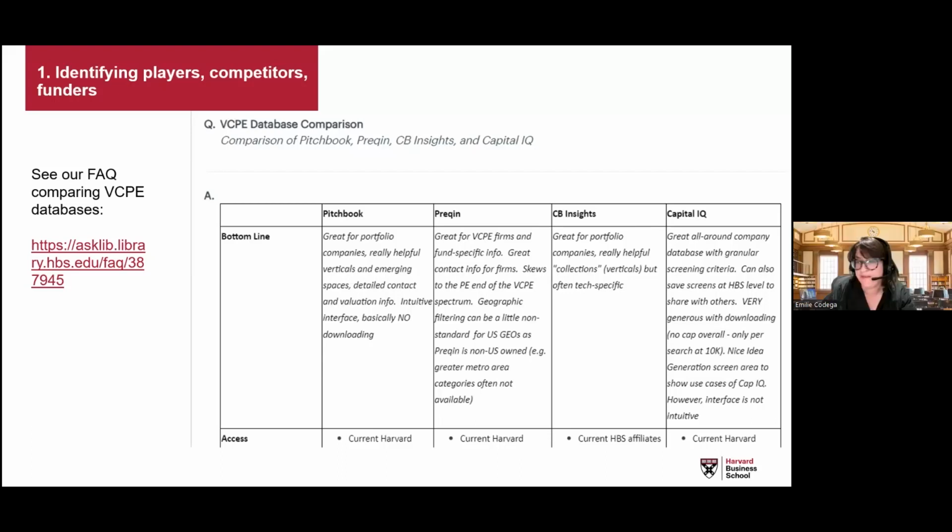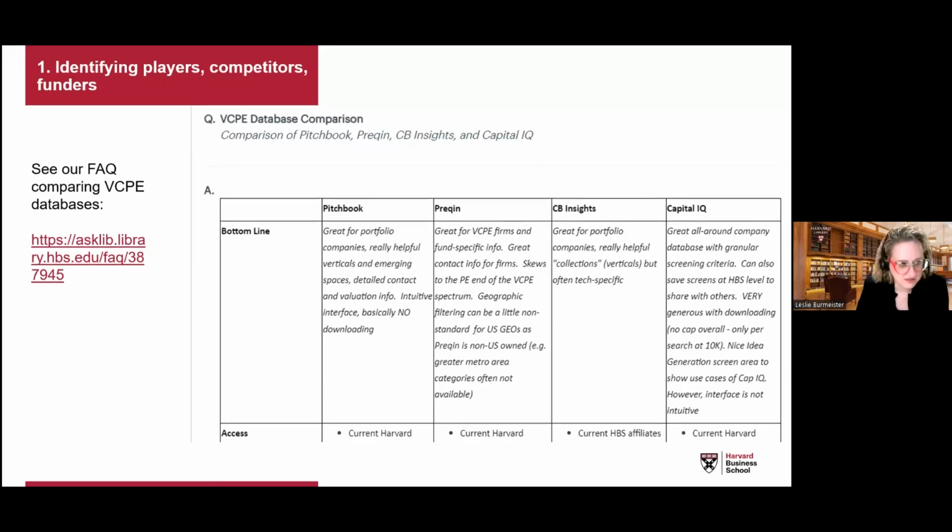And I will give a plug for CB Insights. I feel like it's kind of underused. You do have more download capabilities and it is not dissimilar in lots of ways to Pitchbook. So I'm just giving a quick plug to CB Insights. Yes, it's true. And I'd say it's the most powerful Pitchbook. So thank you, Emily. All right.